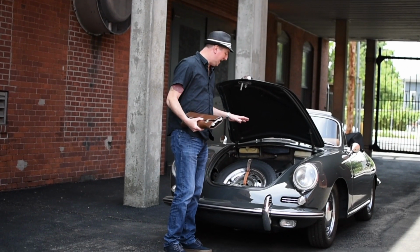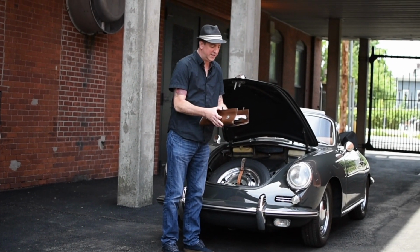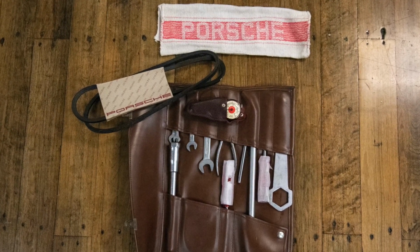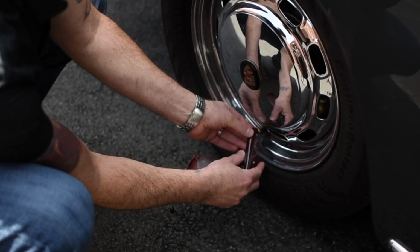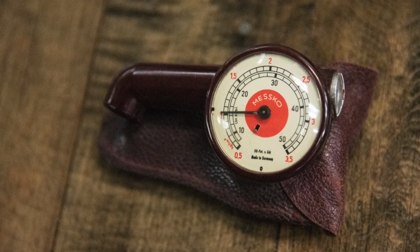In the front of the car, it has its original spare rim, and let's take a look at the original Porsche toolkit it comes with. It's complete and it's really neat. It's got the Porsche rag, the belts, all the tools, and take a look at this. The toolkit comes with an original tire pressure gauge. It even says made in Germany on it.